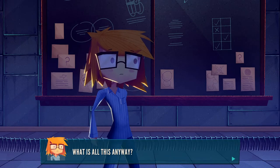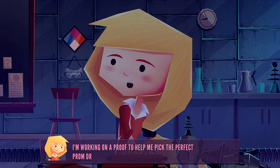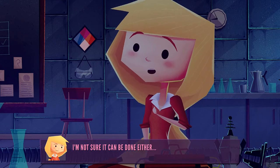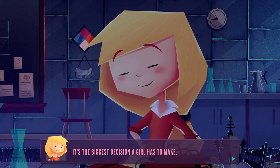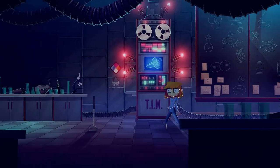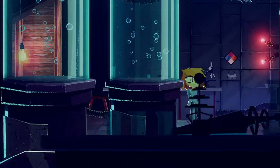What is all this anyway? Oh, that? I'm working on a proof to help me pick the perfect prom dress. You've got to be kidding me. I know. I'm not sure it can be done either. I've got to try. It's the biggest decision a girl has to make. Gross. Oh, that's so... That was actually very, very funny. I really like that. Okay, what happens if we move the lever here?